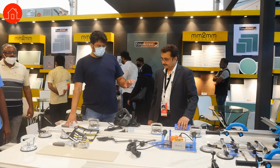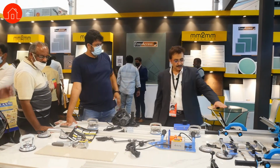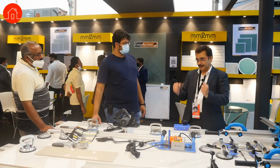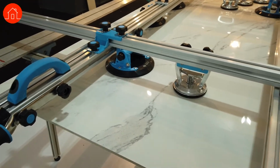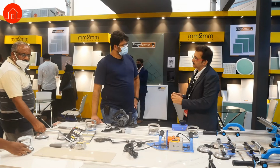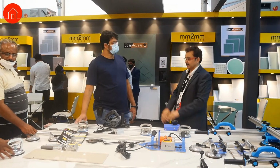I have a question now. Will this also work if I'm putting it on the wall and on the roof? Yes. So with this particular lifting system, you can put the tile on the floor also. You can use it on the wall also, because this basically holds the tile. So you can go vertically, horizontally, down, up, anything you can do. This joint gap regulator can work on vertical surfaces also.